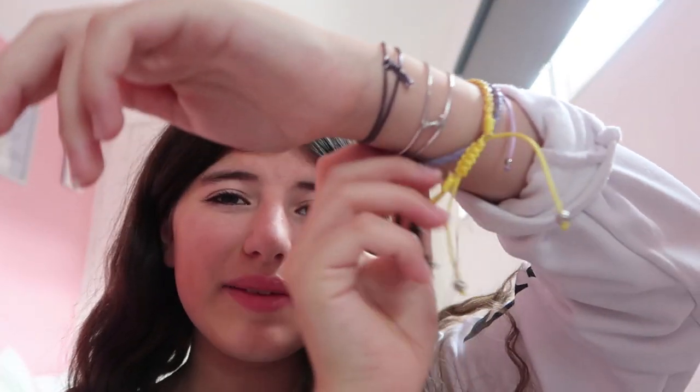Okay. So this is what they look like. I tried to make them look good. I feel like normally this would be a lot of accessories, but I think it looks really good. This over like this, then over again like that, and then it looked really bad, so then I was like, okay, I'm just gonna go like that.